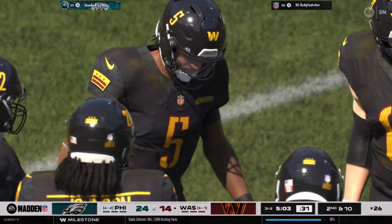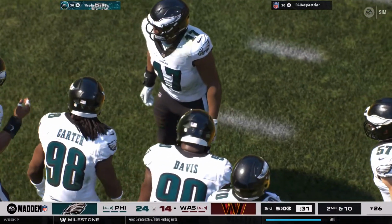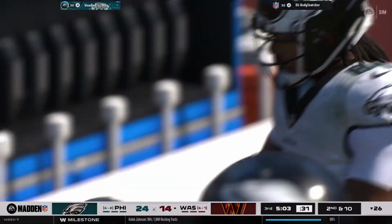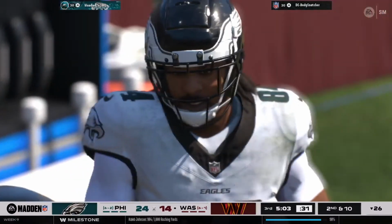I think he knew in the back of his head, Mike, he had to get rid of this ball a little sooner than he would have liked. And with that pressure getting there in a hurry, it just ends up being a wasted down.